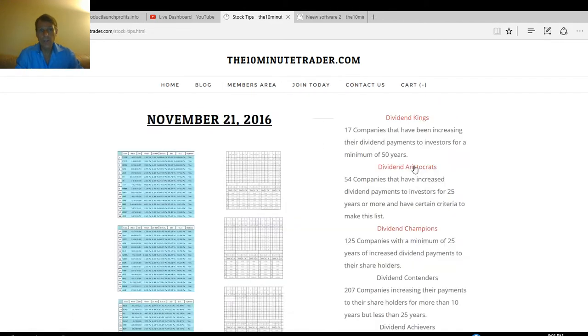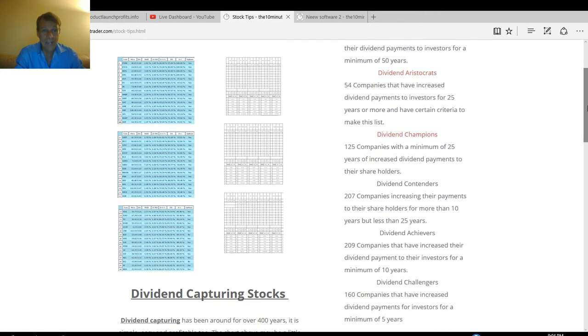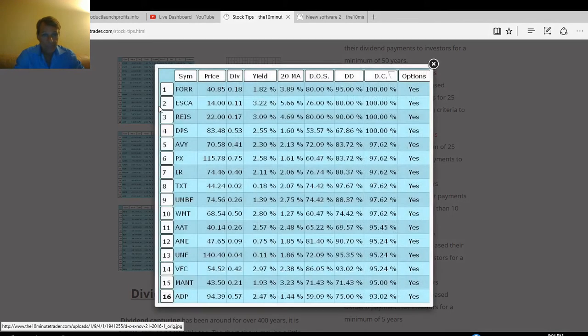We're going to take a quick look at what the dividend calculator says. Now, for November 21st, if you're on the list, this is what you would have gotten. You would have received access to this. Dividend capturing, it's quite a bit. Very rarely do I have this many for dividend capturing, but let's quickly take a look at what's on the list, not today specifically, but for this week.